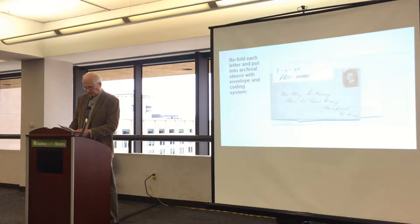If there's no date on the letter or envelope, just put an X in the date field. Later, you'll probably be able to make a pretty good guess at the date from the context of the letter or possibly matching its content with other letters. It doesn't have to be an exact date anyway. You want them roughly in time order. And if you can't figure out which one it is, neither can anybody else.